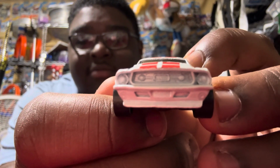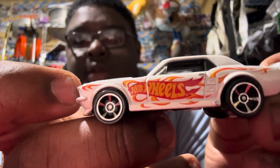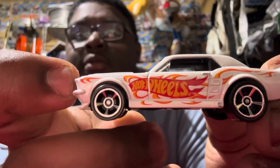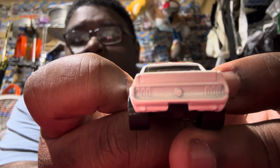Damn, man. Oh well. The front, they could have done a little better with that front. The side, though, not bad. And the back.